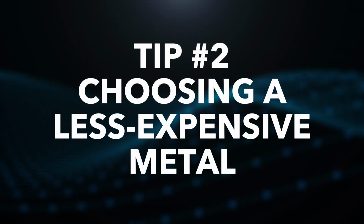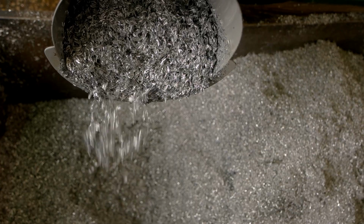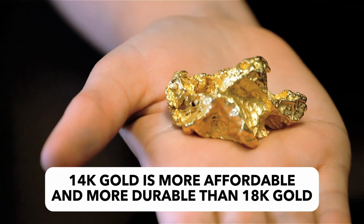Choosing a less expensive metal. Now, when it comes to engagement rings, the choice of metal can actually make a significant impact on the overall cost. So while platinum and white gold are popular choices, they're also among the most expensive options. But there are cheaper metals available. So first, you could consider 14 karat gold instead of 18 karat, which is the most common. 14 karat is more affordable and it's actually more durable than 18 karat. It contains 58.3% pure gold compared to 75% pure gold in 18 karat gold. So it makes it less expensive, but visually it's really just as nice and long lasting.